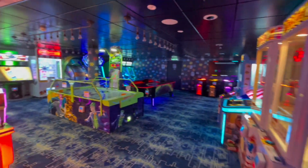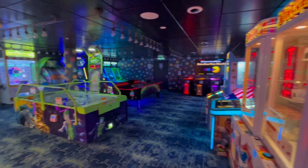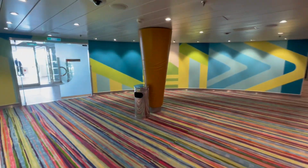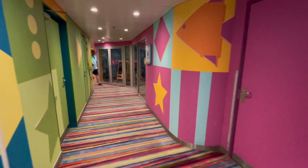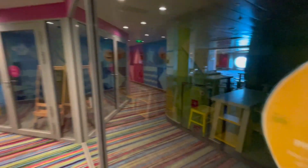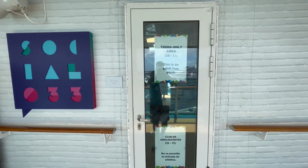You have the arcade over here. And then as we move on, you'll see the workshop room where they do a bunch of activities. Social 33 for the teens.